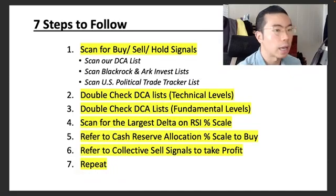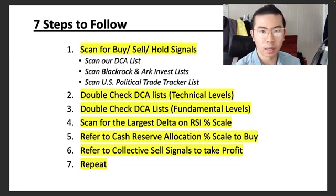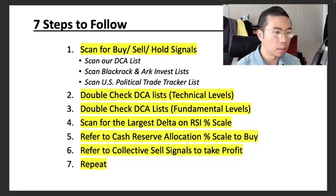So again, just to repeat one last time: scan the buy, sell, hold signals using the DCA list that we cultivate on a day-to-day basis. Feel free to refer to us on the YouTube channel, where we talk about it day to day. Scan other whale investors' buy, sell, hold signals as well, just to give you a little bit of a flavor and observations on what the whales are doing. And then lastly, scan the politician trade numbers as well. Are they buying or are they selling?